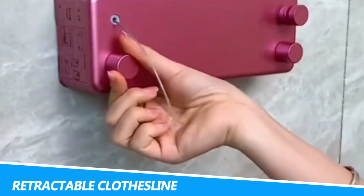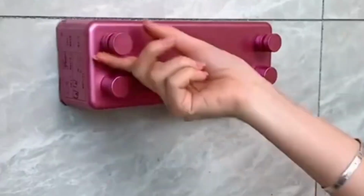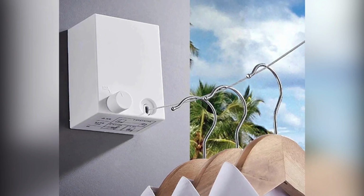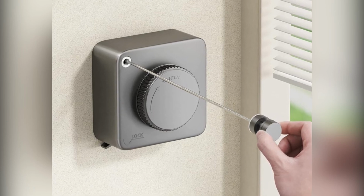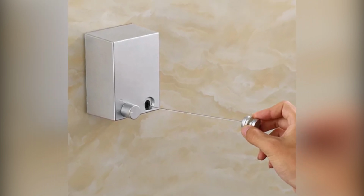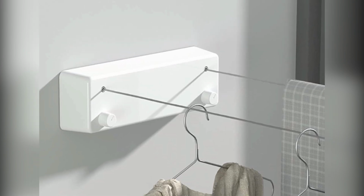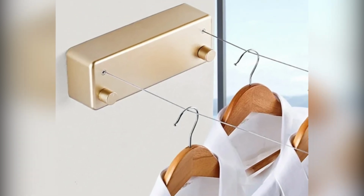Retractable Clothless Line. The retractable clothless line brings traditional laundry drying into the modern age. This compact, wall-mounted gadget extends to provide ample space for hanging clothes, then retracts neatly when not in use. Perfect for small apartments or homes without outdoor drying options, it's a space-saving marvel that's both functional and discreet. Its durable, weather-resistant materials ensure long-lasting performance, whether you use it indoors or outdoors. The adjustable length makes it versatile for different laundry loads, and its installation is a breeze. With the retractable clothless line, you can save energy, reduce your carbon footprint, and enjoy the fresh scent of air-dried clothes without cluttering your space.